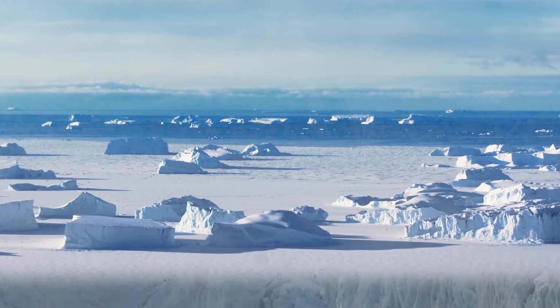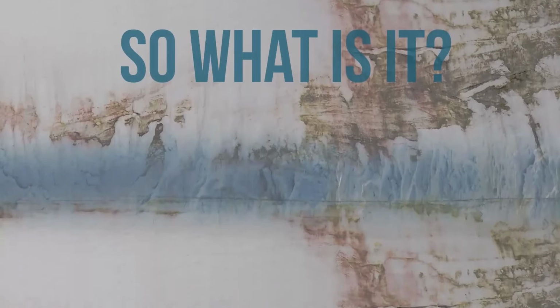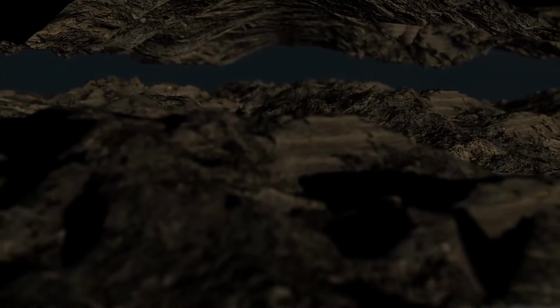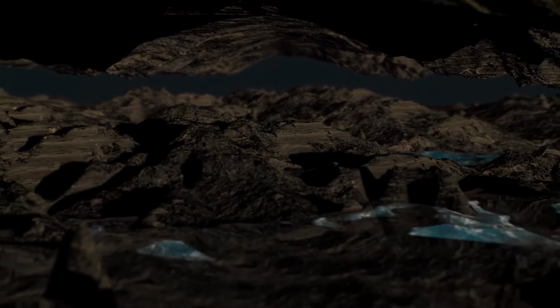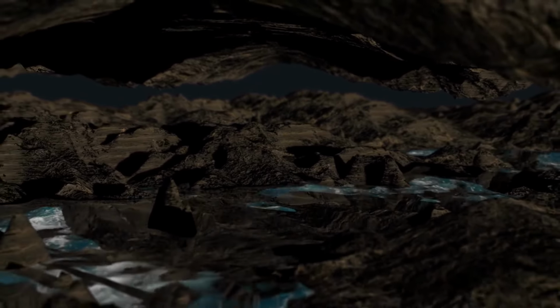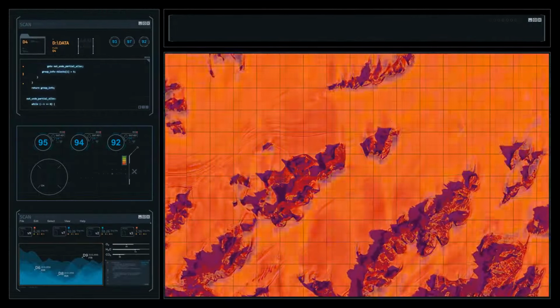But this was nothing next to what they had discovered under Antarctica's ice. So, what is it? Drum roll, please. NASA found 2 new subglacial lakes. And what's even cooler about it is that they spotted these lakes from space. How is that? If your answer is high-tech satellites, then you're right.